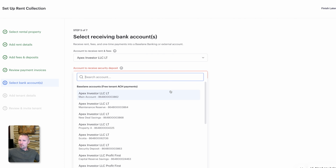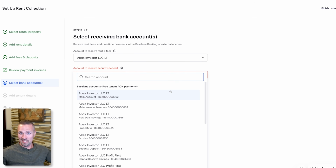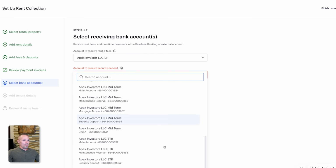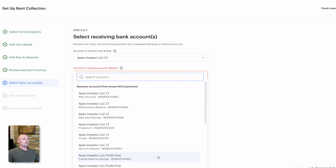Say if you had a separate account set aside where you don't want to touch it, you're just going to put all of your security deposit funds right there so that it's there in case you ever need it in the future, which is honestly a pretty smart way to do it. That's how most people should be doing this. But for a lot of people, because it's such a pain to set up new bank accounts in most normal banks, they don't do it the right way. But again, Baselane makes it so easy. There's no excuse not to do it the right way. So I'm going to say all of my security deposit funds are going to sit in this one over here.